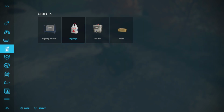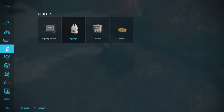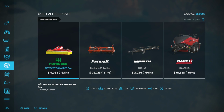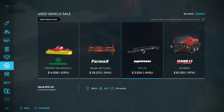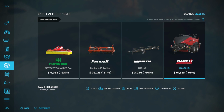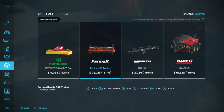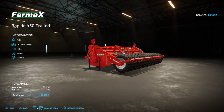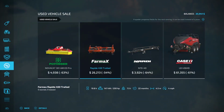Where's used equipment? I've lost it. No, there it is. What do we got? I don't even know what it is. Looks like a cultivator. 4.5 meters for 26 grand. Oh, darn it. We can't. What? A baler for 61,000. That's a pretty good deal right there. But I don't have it. I could sell strawberries, but I still don't know if we would have it. I would like this, and I would like that. That would be nice. Never thought I'd be drooling over a cultivator, but there you go.